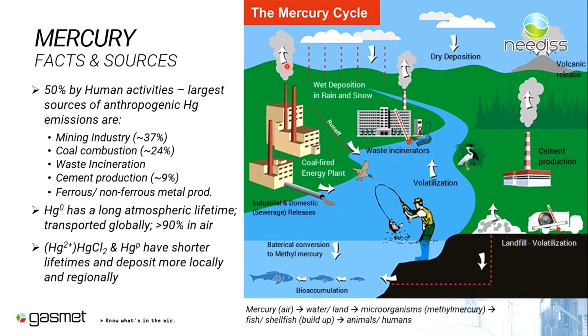The mercury could be vaporized into the atmosphere, and then through wet deposition, it goes back to the landfill and to the river through the rain and the snow. Besides the industries, from landfilling the mercury will also be vaporized into our atmosphere, and some of it will be deposited into the soil, and through the soil then go back to the river.